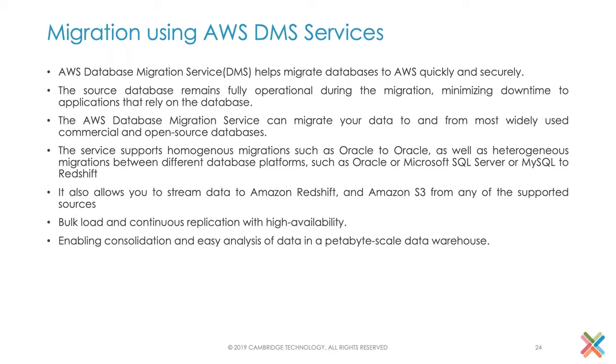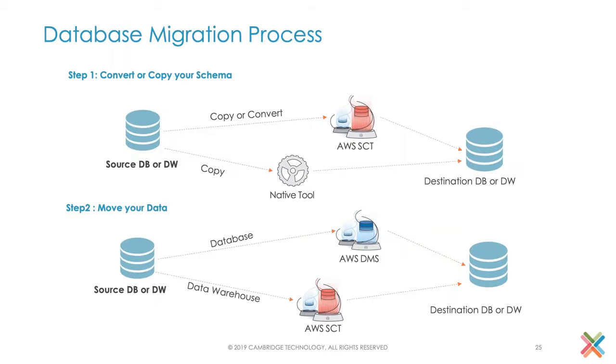So the key difference is the scale of data that we are talking about, compared to what we have looked at traditionally. A typical data migration process has two steps. The first step ideally is to convert your schema, which we saw earlier.